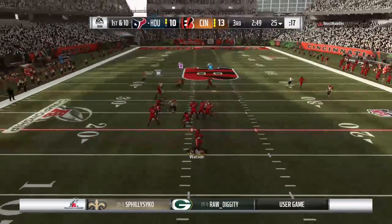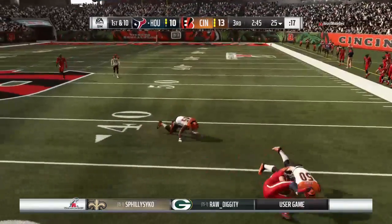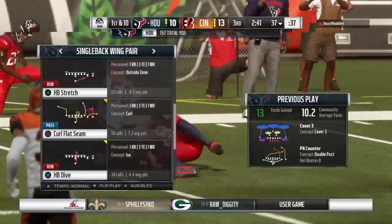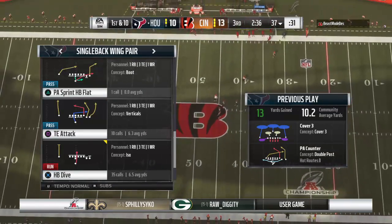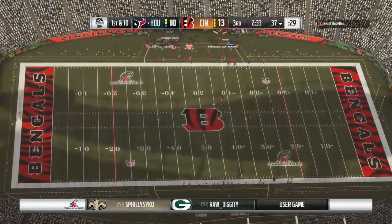They'll fake the handoff. Now Watson. He's got his man on the crossing route. Give him 13 yards on the opening play of the drive and also give him a first down. The goal for any offense versus a zone defense, find the holes where guys are available and put the ball on the receiver before any defender can step up and fill it. They did it well there.